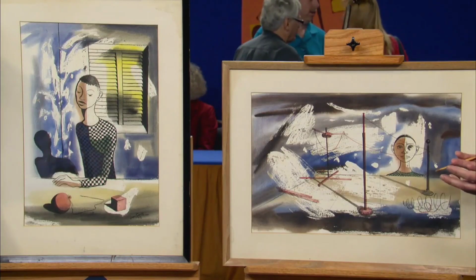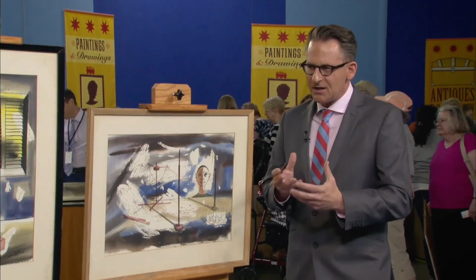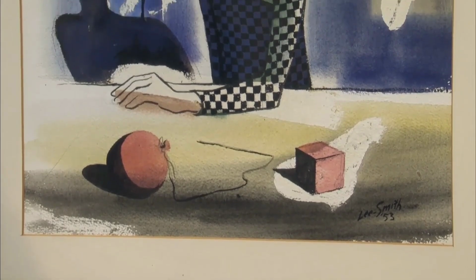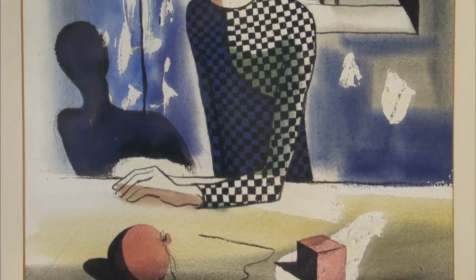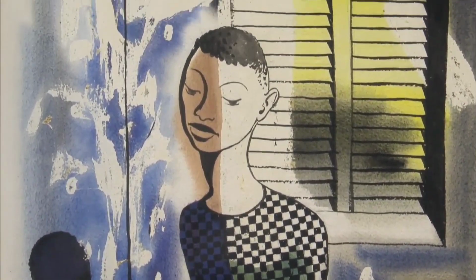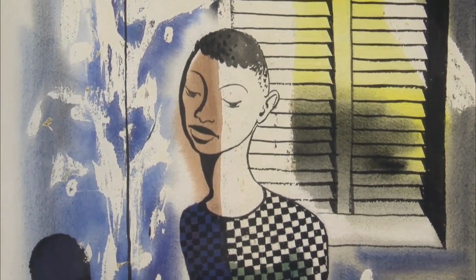His work, often categorized within the social realist movement, vividly portrays the struggle of the socially underprivileged, touching on themes of poverty and racial issues with a distinct undercurrent of surrealism and a brooding, disquieting feel. These watercolors, signed and dated, are from the 1950s, a period that collectors highly value.